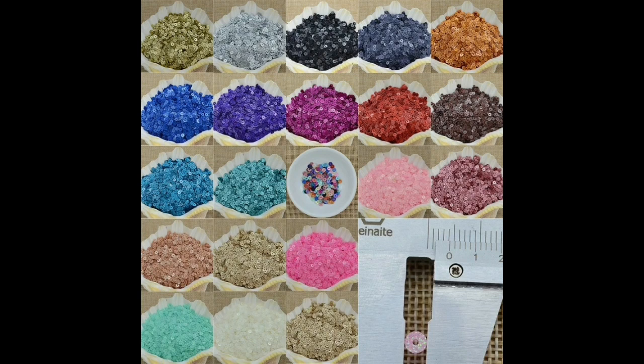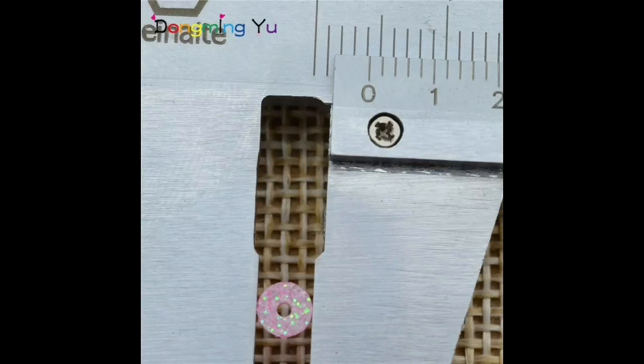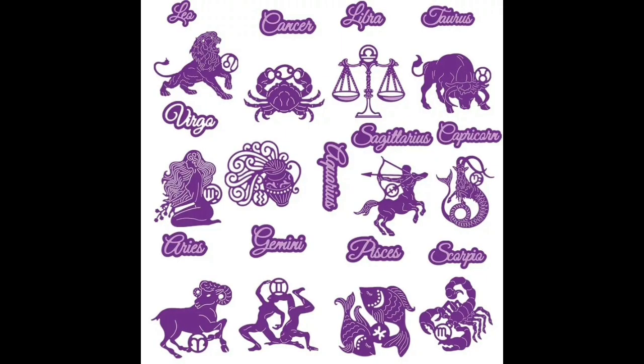Right, then I have these loose sequins. So if you're needing any sequins, do not look any further. These are loose sequins, and they come in about 20 to 25 different colours. And it's showing how big they are.